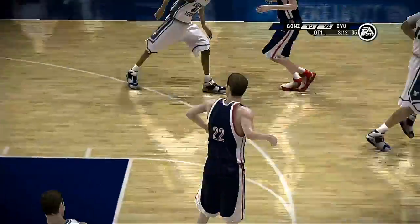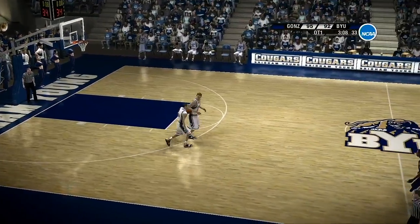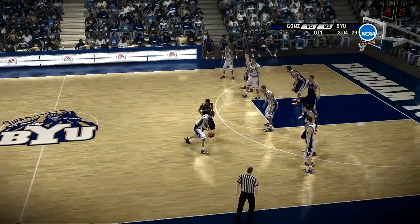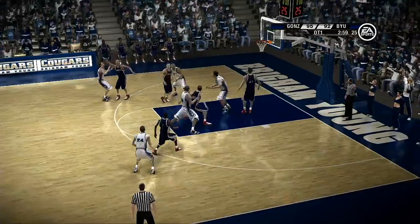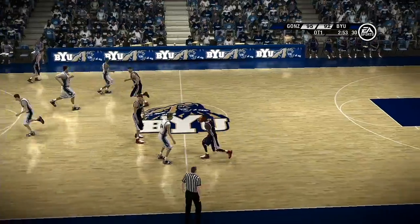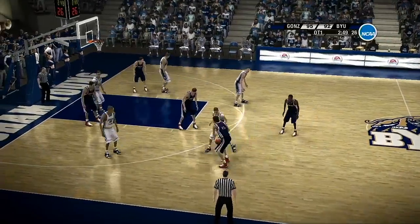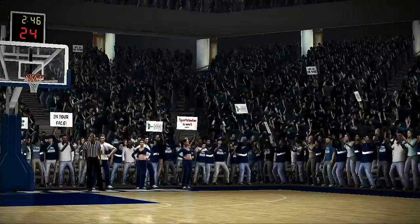For the deuce. Unbelievable. Look at that post position. He can't get a piece of that, baby. He throws up the shot. Off the rim and no good. Now they work it around the perimeter. The ball goes out of bounds.